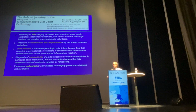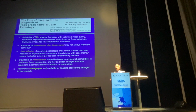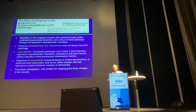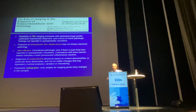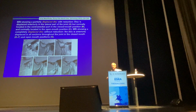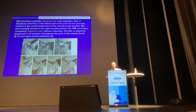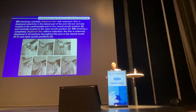Edema should not be considered unless you're looking at the contralateral side to rule out that this is just a person prone to the development of edema. And osteoarthritis should not be considered to be the diagnosis unless, of course, there are other concomitant findings consistent with that patient having osteoarthritis. Panoramic radiographs are rarely useful. Here's an MRI showing partially displaced discs in the open mouth as well as the closed mouth positioning, and that's important when you're sending a patient for a diagnostic study of the temporomandibular joints.